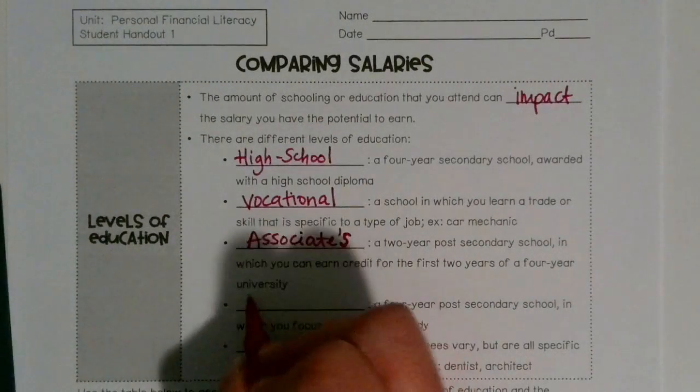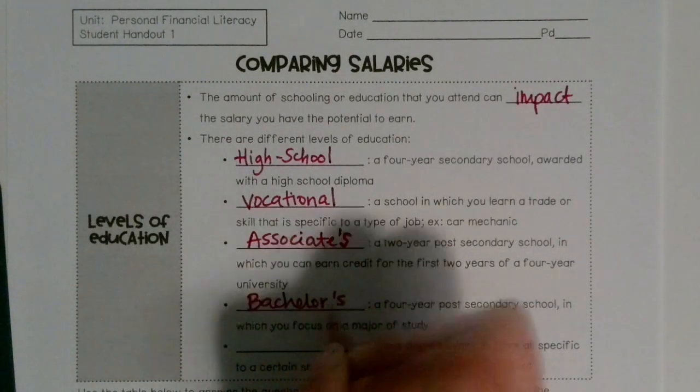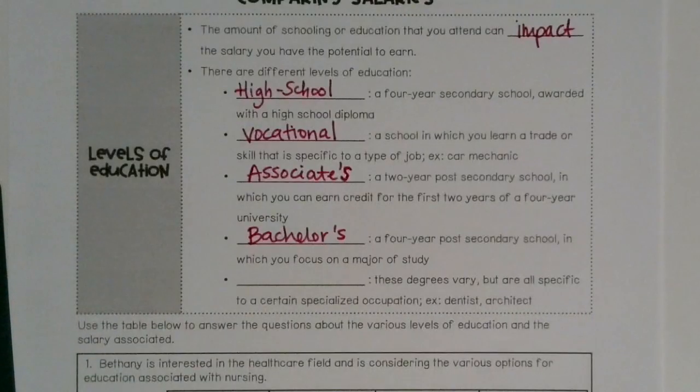The next one is a bachelor's degree. That's when you go to a university for 4 years. You get to focus on a certain major that you want to be interested in. So for example, when I went to school to become a teacher, I got a bachelor's degree in education. And so that's where you can be more specific. You take classes that are focused towards what you're interested in.